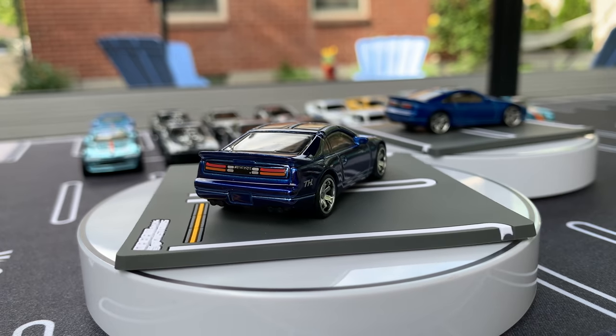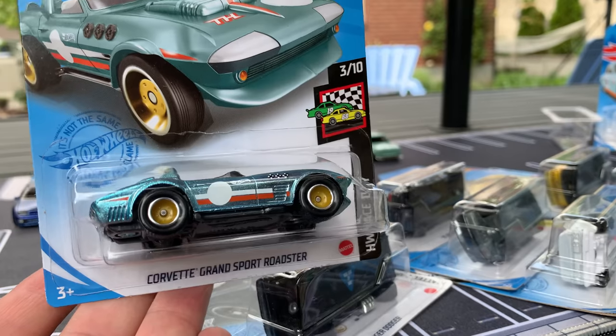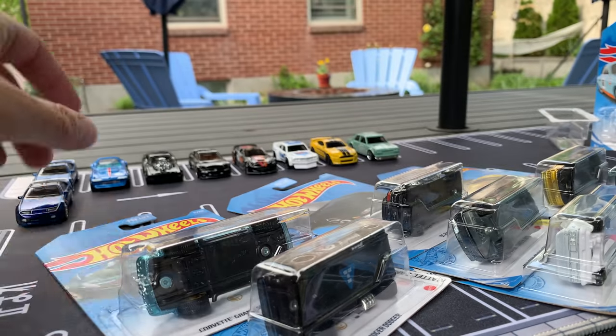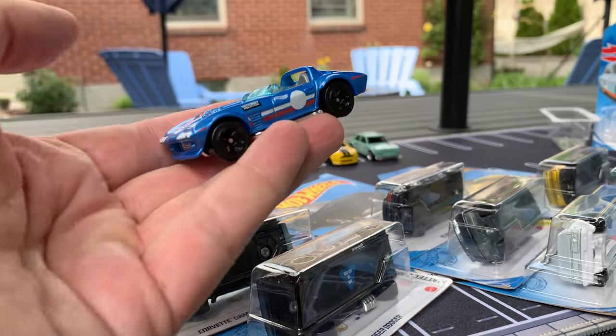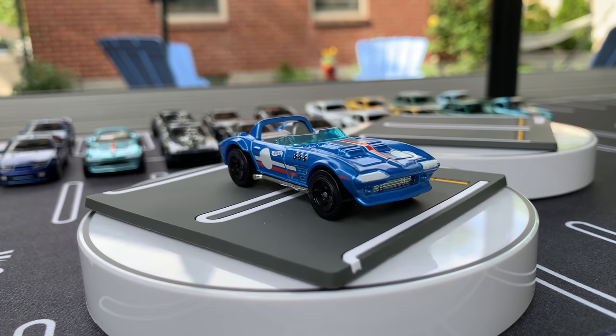Let's go to the B case. There's that letter B. It is the Corvette Grand Sport Roadster. This has been a Super Treasure Hunt before. Here's your regular version. This one looks quite different. Sometimes the Super Treasure Hunts are very similar, you'll see in a second.